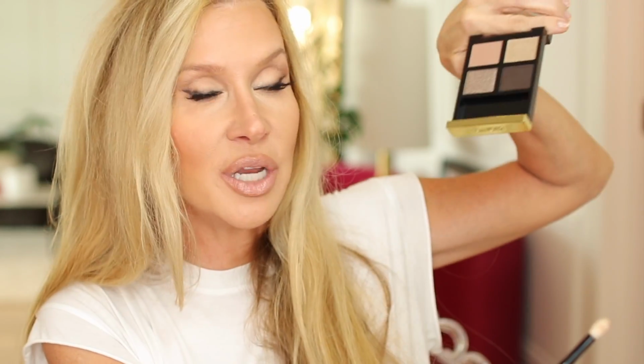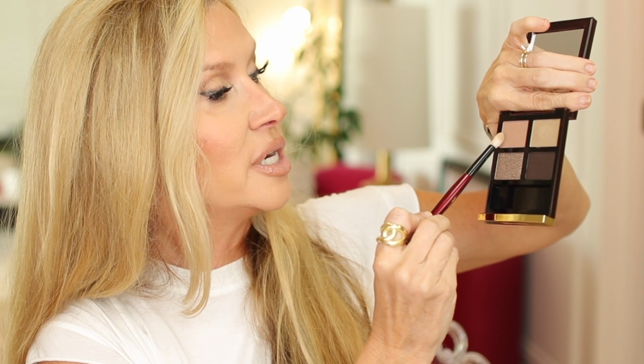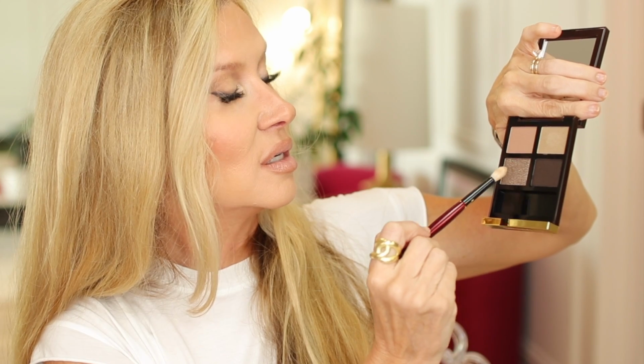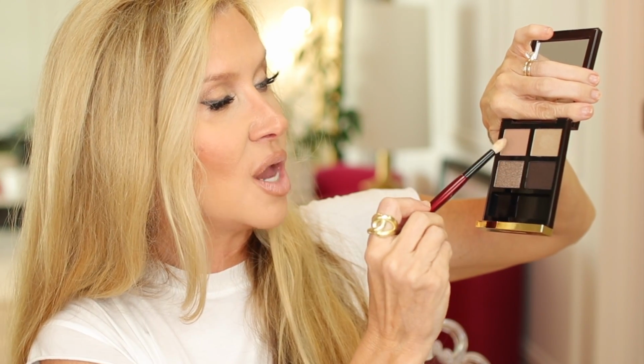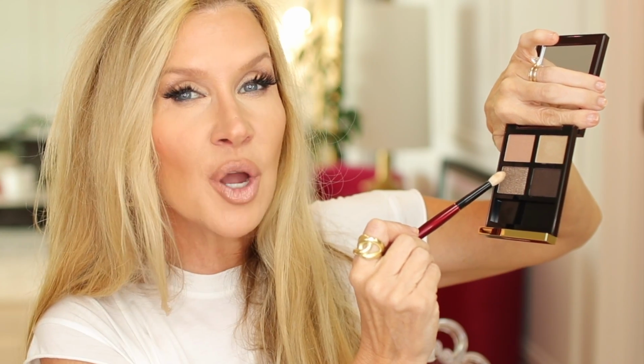Oh my goodness, it's gorgeous. That is prettier than I thought it would be. Oh my goodness. Okay, I can't wait to use that. I think what I would do is this in the crease, that in the corner, that somewhere in the crease, maybe over that. I don't know where I'd put that. Maybe a pop over the lid.